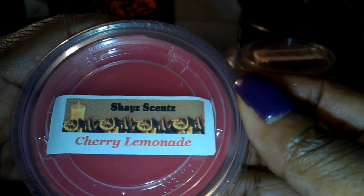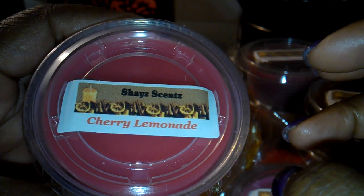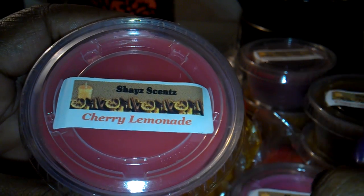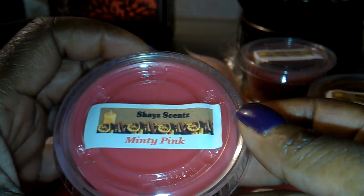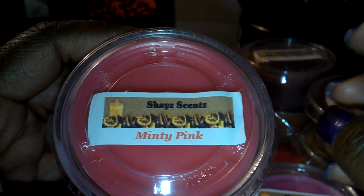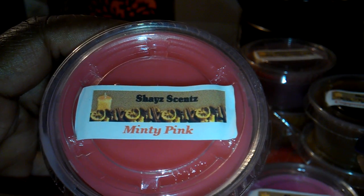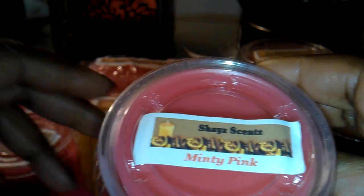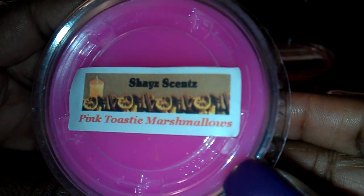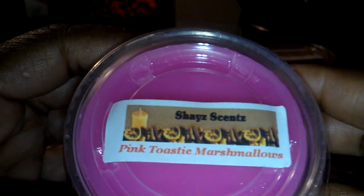This is Cherry Lemonade. This is a nice scent. What I got was mainly that cherry scent, but a juicy cherry and a hint of lemonade. And the lemonade is not too tart. So far, so good on these. Minty Pink. I love peppermint scents. I love pink sugar mixed into those peppermint scents. I love all types of peppermint blends. This one is very nice so far. This one is Pink Toasty Marshmallows, and it's a creamy pink scent. I really like it so far.